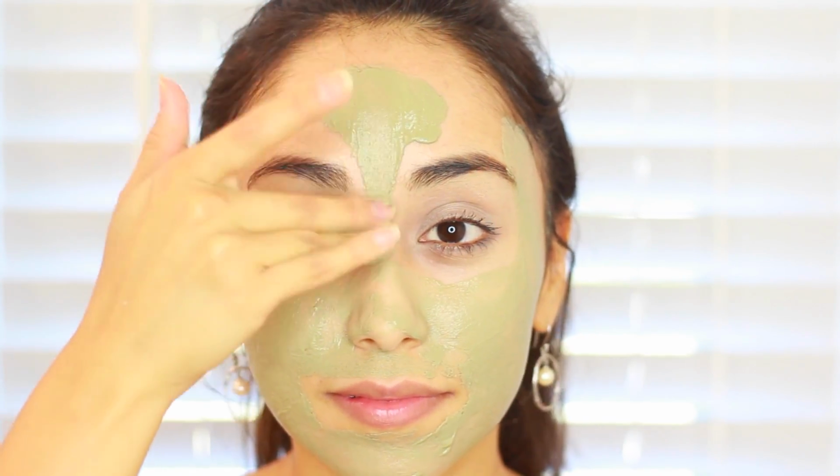And anytime I apply this mask, I make sure to seclude myself in the room and basically not talk to anybody, because once it starts drying on your skin, you really can't move anything. So you especially don't want to be near anybody that's going to try to make you laugh, because that's happened to me before and it hurts. So that's just a little piece of advice. You want to be by yourself whenever you do this mask.